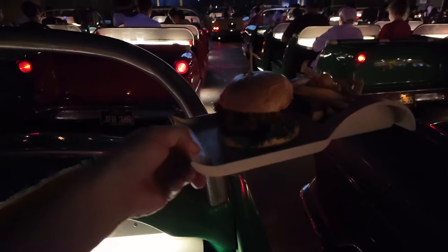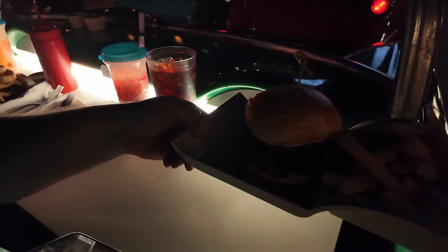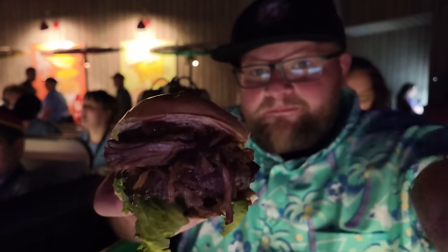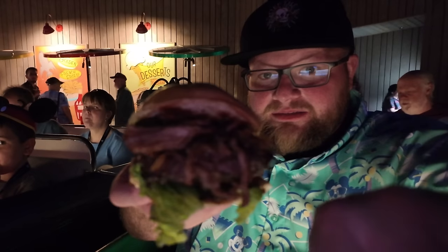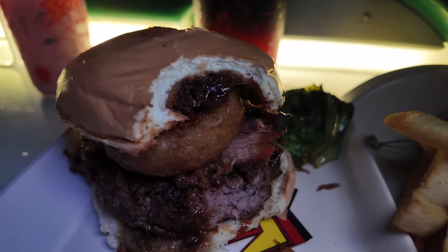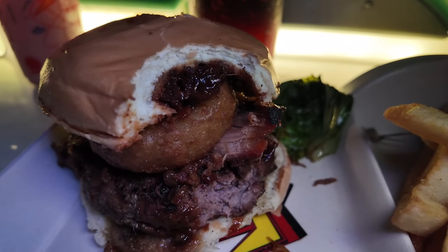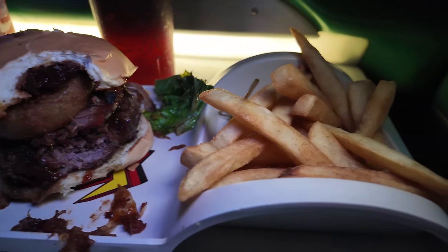Intermission time, and I got my burger. Look at that. Nice little car hop. I wonder if I can sit it right here like that. Oh, look at this. I mean, at least they're beefy burgers, though. Lots of barbecue pulled pork on there, and we're diving in. This is piled high with barbecue pork, onion rings. Look at that bacon. I love it. I like the french fries, too.